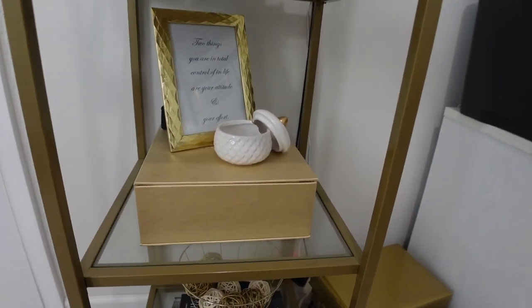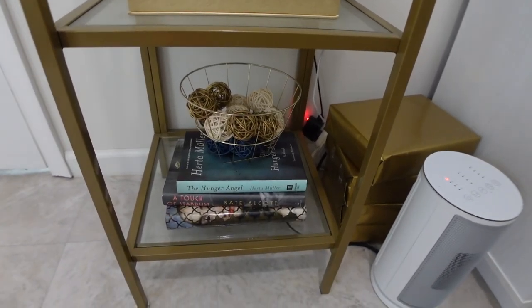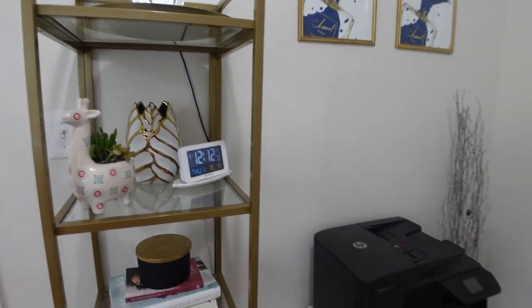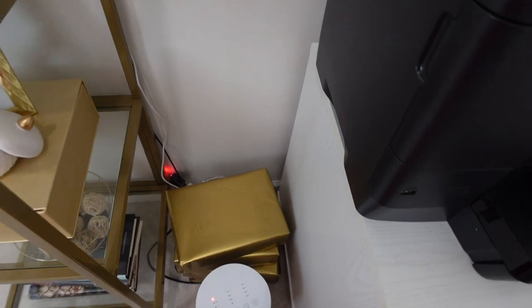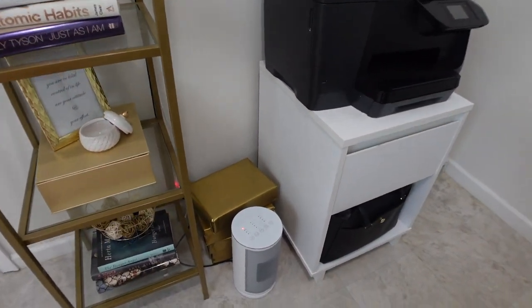Then I just have this little picture frame, vase in box, and then some more decor and a couple of books. So that's what I have on this shelf. And then over here, those little gold boxes, that was just a little DIY project that I did. I don't know how long they'll be there. I'll probably end up changing that out for something else.